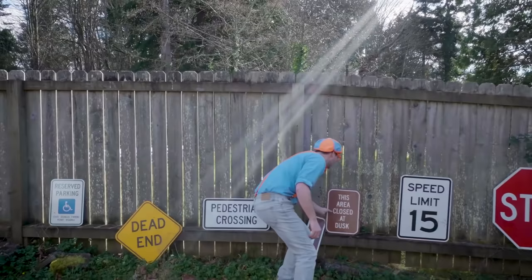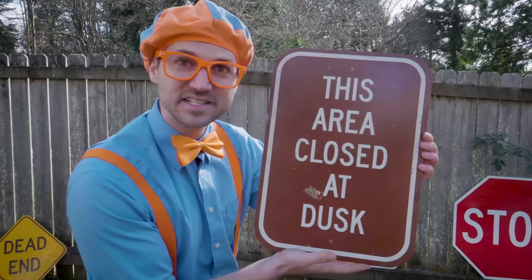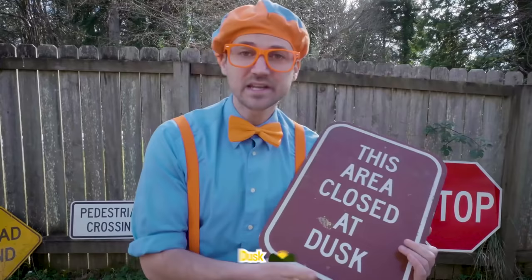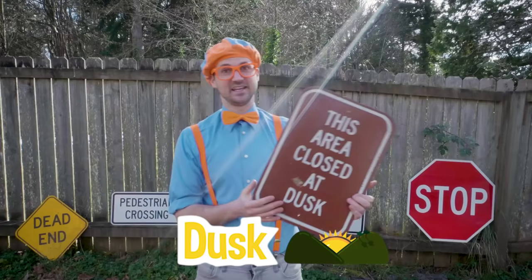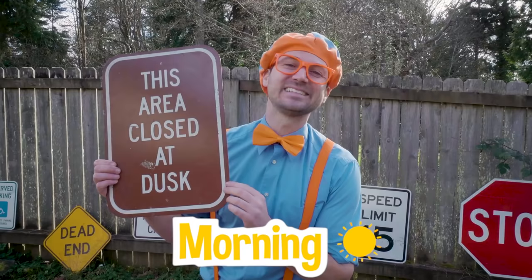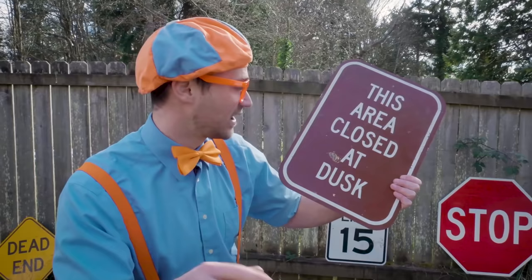Wow! What color is this sign? White and brown. And this says, this area closed at dusk. Hey, do you know what dusk is? That's when the sun is going down and it's becoming nighttime. And then dawn is the opposite. That's when the sun is rising and it's morning time. So this area is closed. You can't go there at dusk, nighttime.